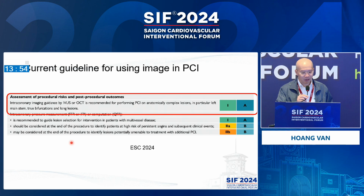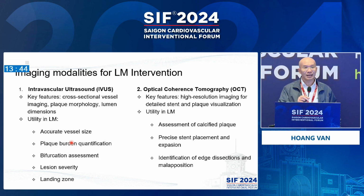The ESC 2024 guideline for using imaging in PCI of left main is class 1A. IVUS and OCT now have many benefits for guiding left main interventions, like accurate side vessel and plaque burden quantification, bifurcation assessment, and lesion severity. Assessment of calcified plaques, stent placement and expansion, and identification of complications and optimization after stenting.